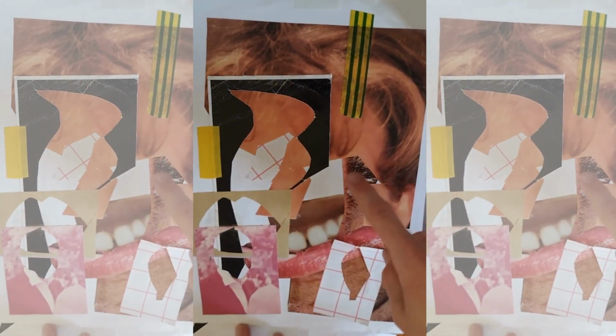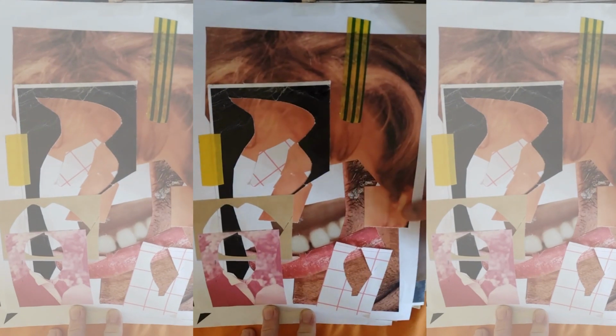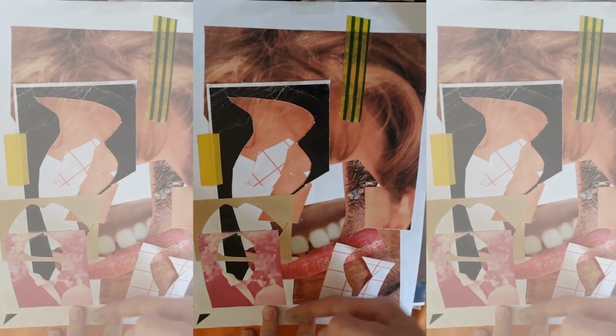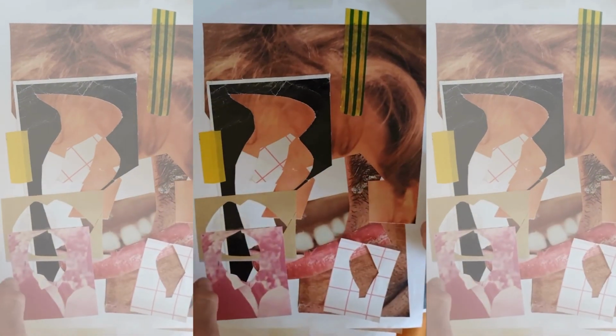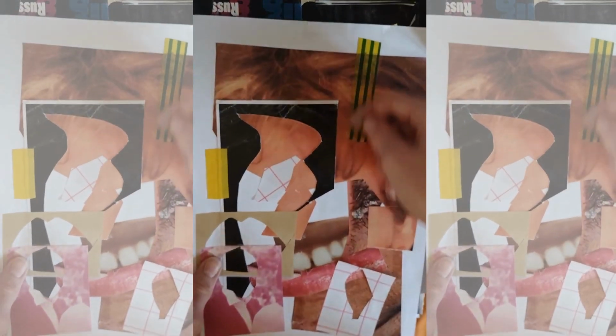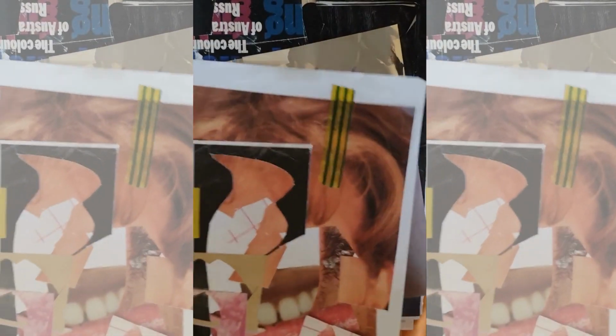And I like how there's a form to the face, because it sort of makes sense. The hair's here, the ear, the jaw's a bit too far up, but it goes down. It really needs gluing. The lip, part of the lip, the teeth. It's quite creepy. And then you got some electrical tapes and stage tapes from when I did some set design.